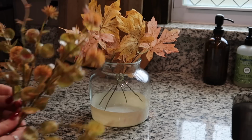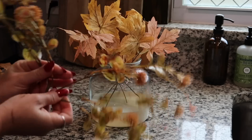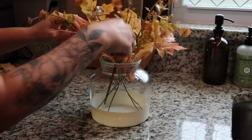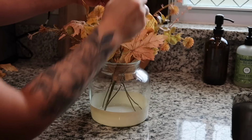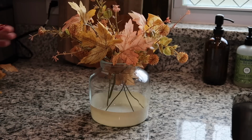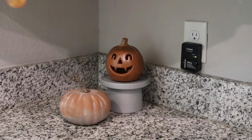So then here I decided to add some of the like maple leaves and some of these other stems that I got from Walmart for $1 a piece together, just to see what like the combination would look like. And I really like this as well. I think it looks very natural, like I literally picked it right from the yard.